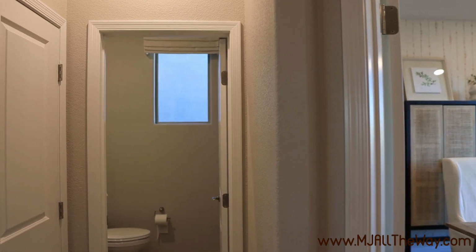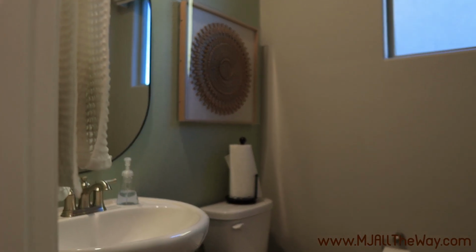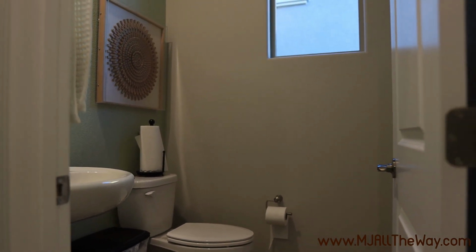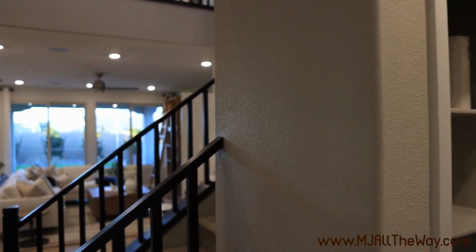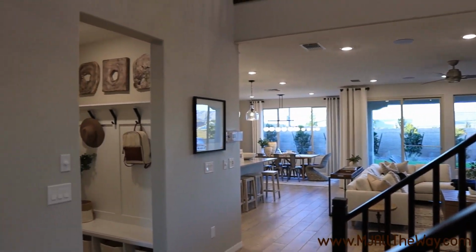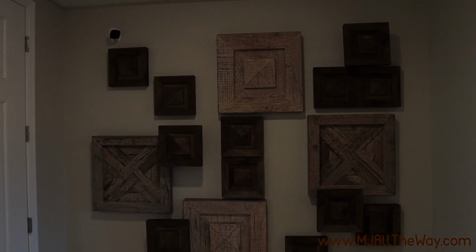You do have an option of the double doors or French doors or a single door if you chose to have that upgrade. If you did choose to have the bedroom, it would be 9'8" by 12'4" with a third bathroom. The third bathroom does have an optional shower only with a 0 threshold.